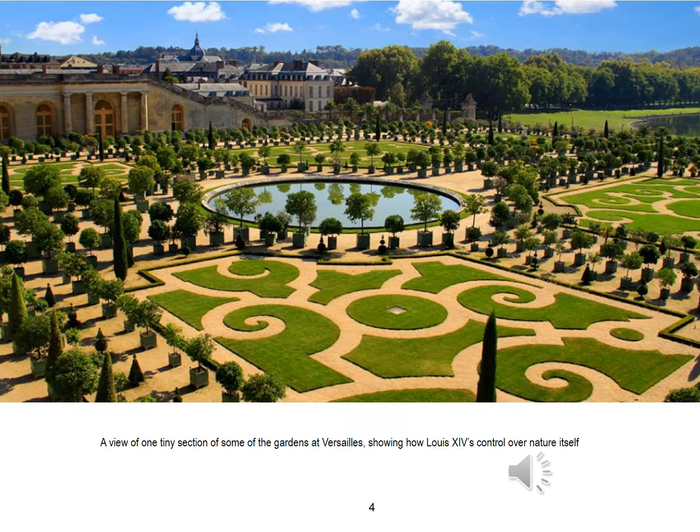Just a view of a tiny slice of the gardens at Versailles to compare to Het Loo. Here, even nature was subject to the control of Louis XIV.